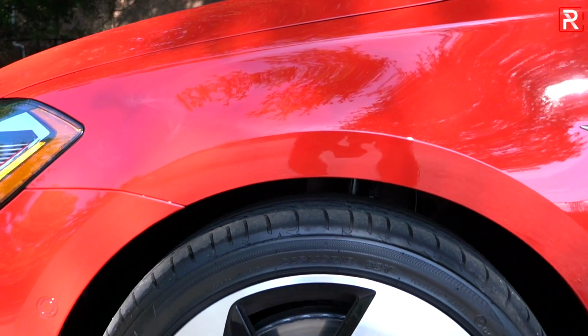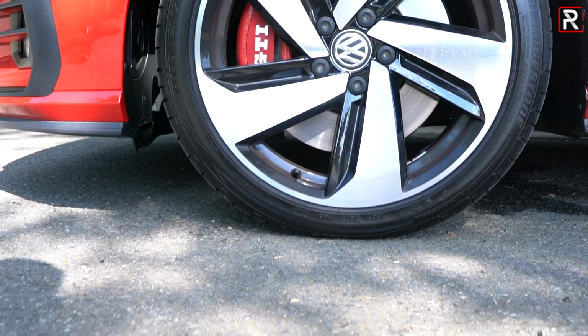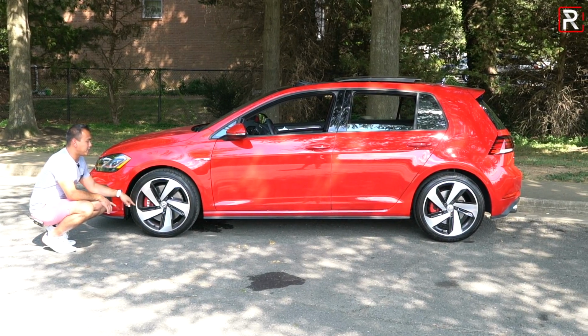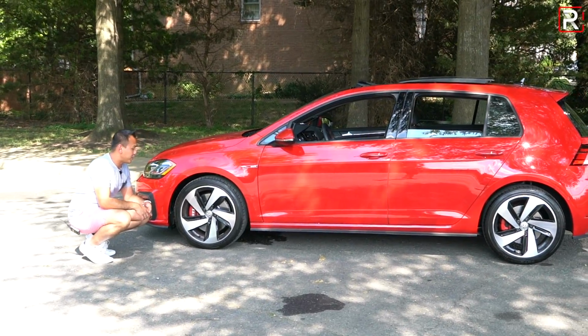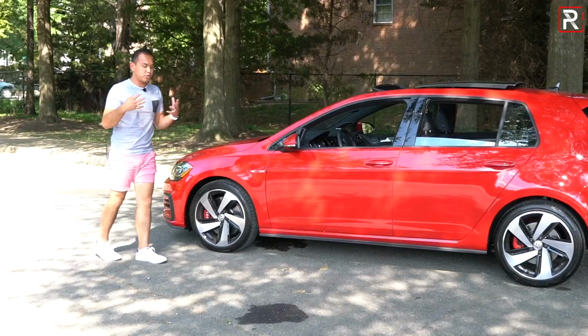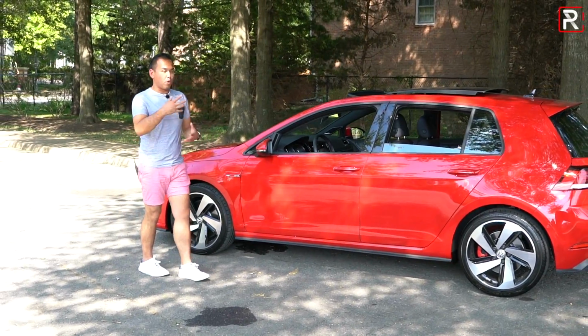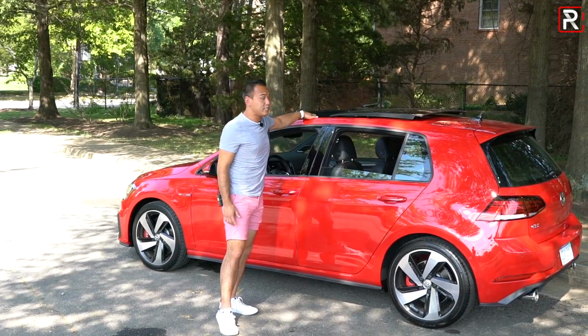The wheels on this Autobahn package are not my favorite. I don't particularly love the directional spokes of this. I do like the machine finish with the black painted accents. If you go for the Rabbit edition, you'll actually have a black finished 5-spoke wheel, which looks fantastic. These upgraded brakes were made standard for 2019. Before, you had to option in a performance package to get more power, the limited slip diff and whatnot. This panoramic sunroof also is included on the SE trims and up.